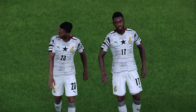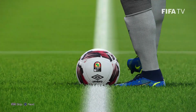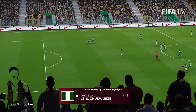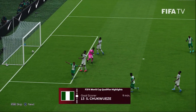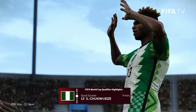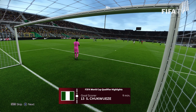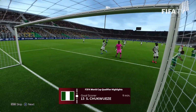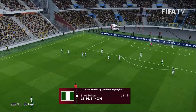A spectacular goal. Let's take a look at our highlights. Ninth minute, look at this. Chukwueze takes it off the defender. Has the touch to get himself past the keeper. And then a tap in. So he takes it off the defender and then boom, that touch past the keeper. Chukwueze finishes. The keeper is not happy after that one, to say the least.